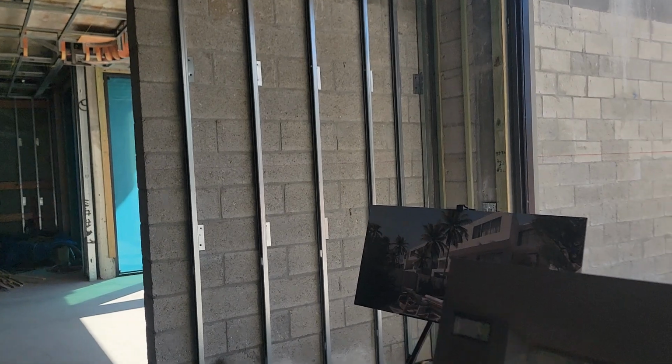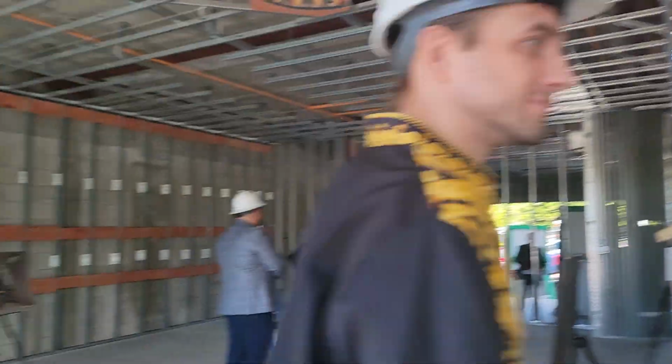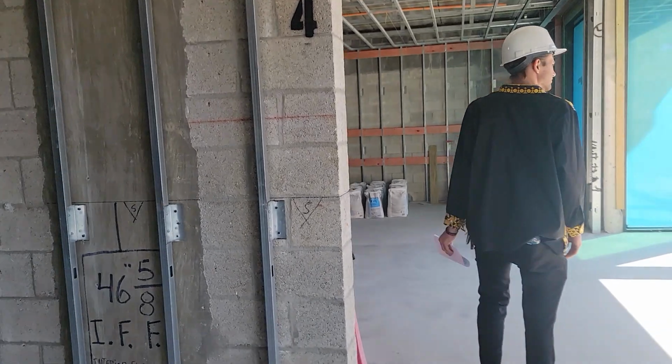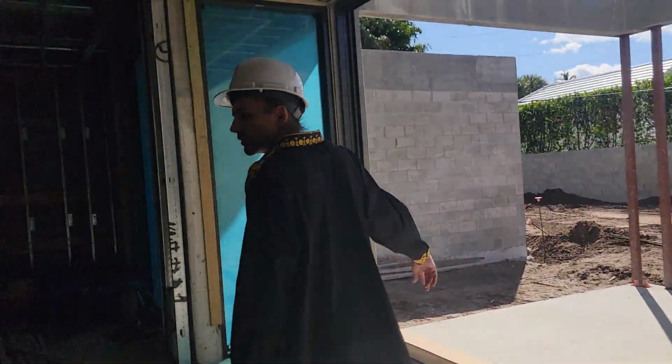$350,000. So this is the view from the back with your private pool. Each unit has a pool, so it's like a private house, just attached. The pool is not built yet.